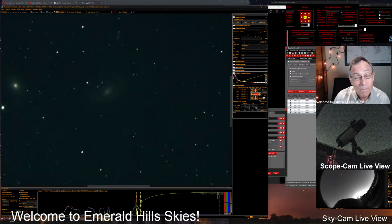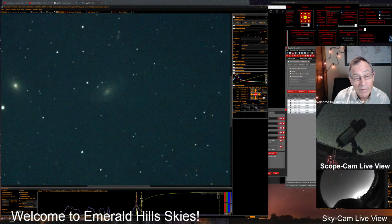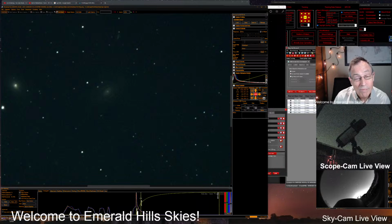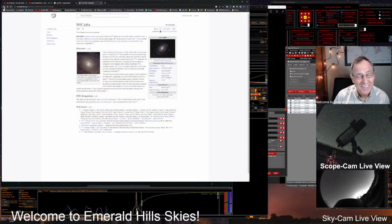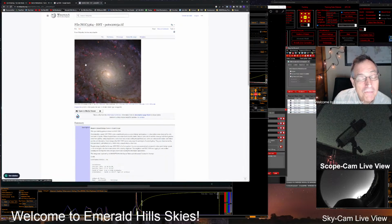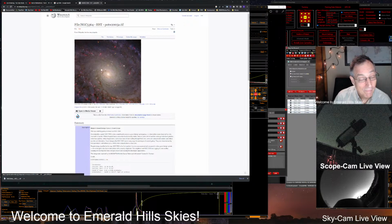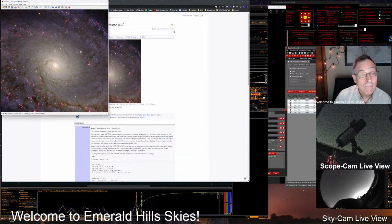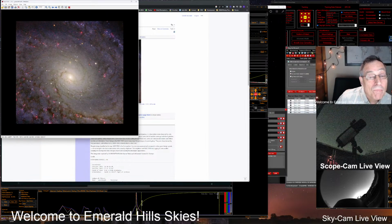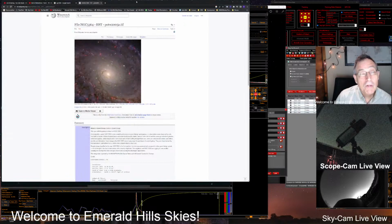Let's see if we can punch it up some. Nope. It's going to take longer to get the 24 inch version. Rats! More aperture! More aperture! More aperture! And then there's this, which is Hubble. Boy, it looks like a lot of star formation going on, doesn't it?